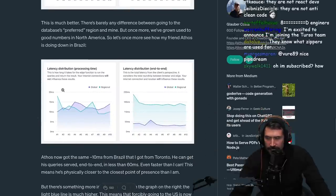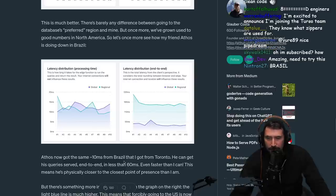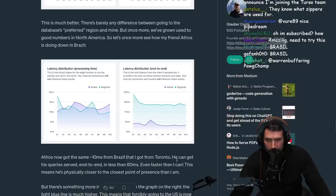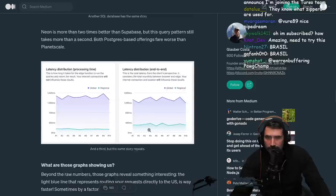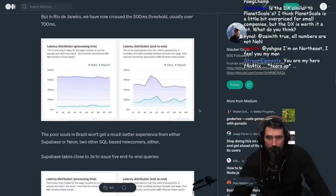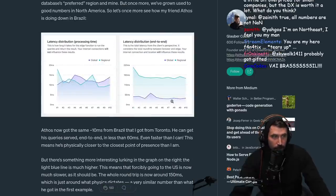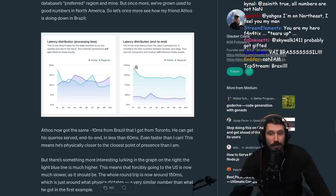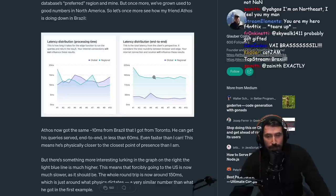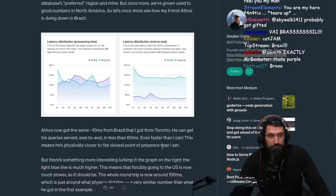Okay, so as you can see here, we have a difference. Athos now gets the same 10 milliseconds from the Brazil region that I got from Toronto. Oh, yeah, look at that. The dark blue is flip-flopped. The dark blue, using just your global routing, is completely flip-flopped. You actually have an inverse. It is now way faster to use your global routing as opposed to doing regional-specific routing to the database. That's significantly faster, right?